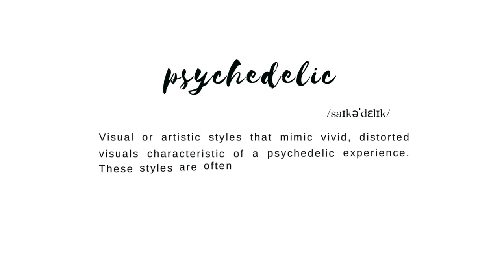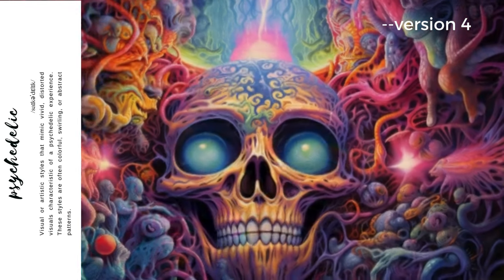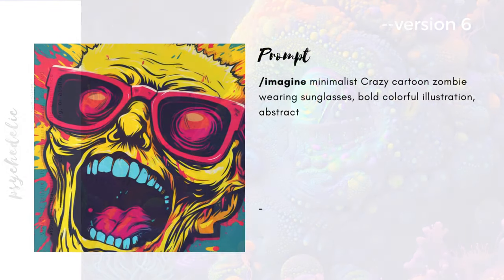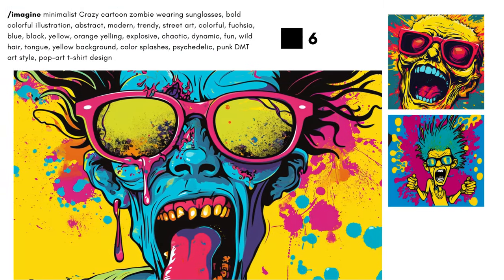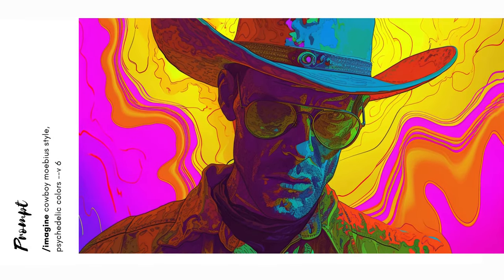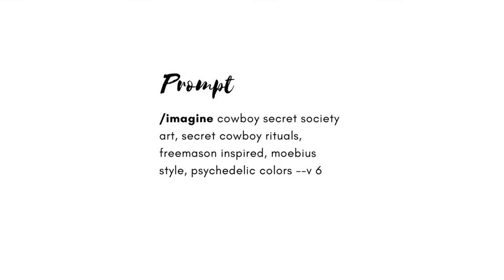Psychedelic is another favorite art style that's a riot of color. This crazy cartoon zombie is one of my favorites. It always makes me laugh. This next prompt starts out normal enough, a colorful cowboy. But then it takes a turn to the world of secret societies.